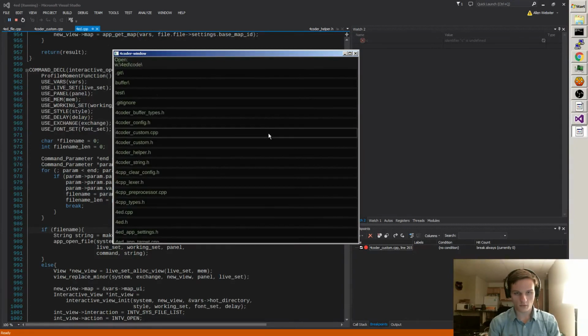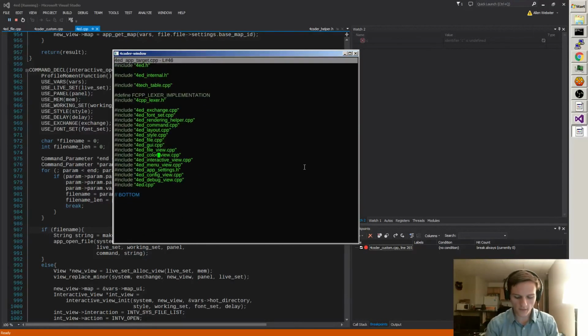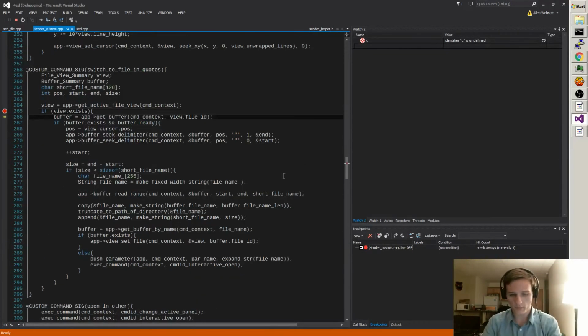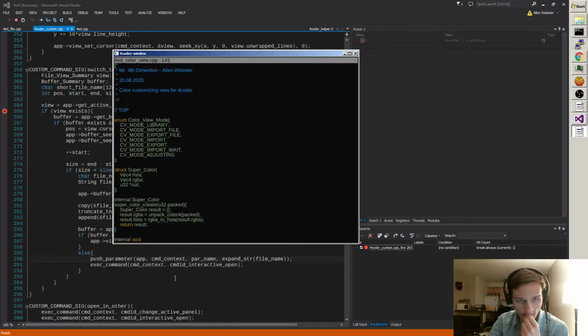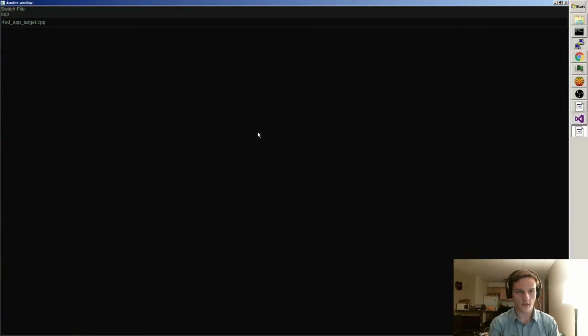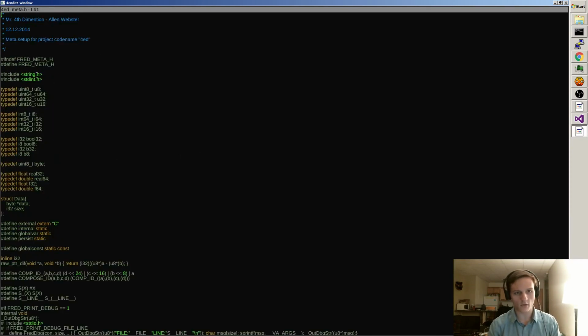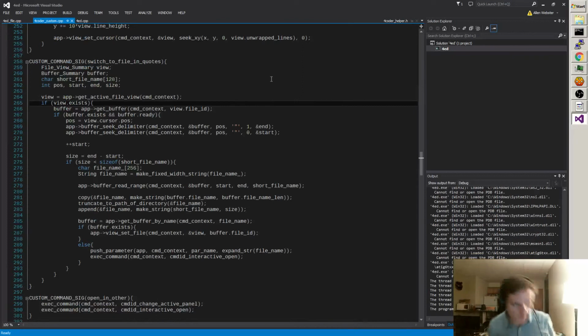Code app target. Alright. So say I want to look at the color view, for instance. Alt 1. Does not exist. Okay. Hey! Look at this. So now what I can do is I just open up my app target, and if I'm here and I'm looking at stuff and I'm like, alright, you know what, I need to look at meta real quick. Just like that. Just like that. Just like that. Yeah! It's so cool. Yes!